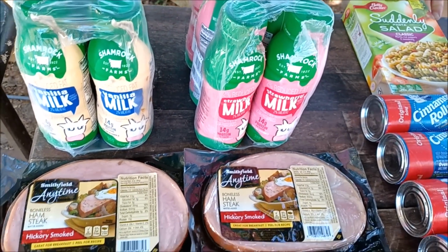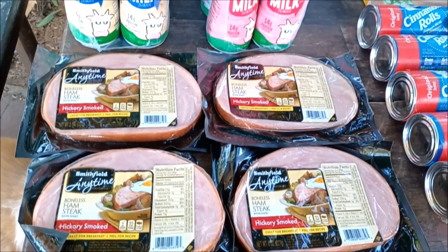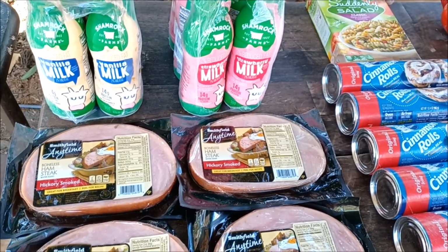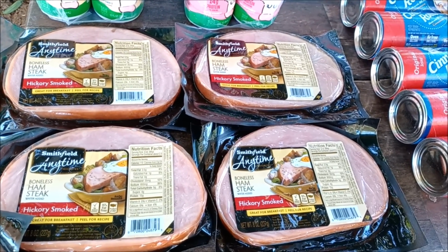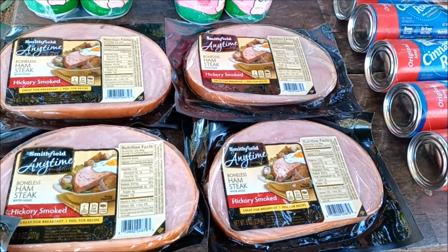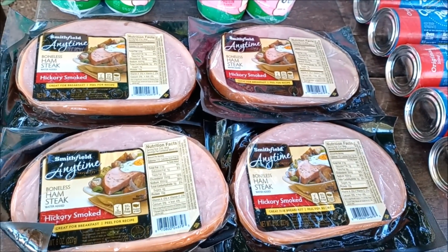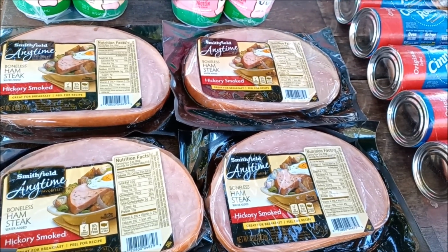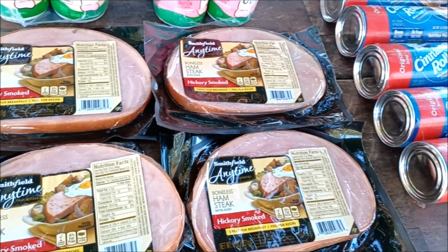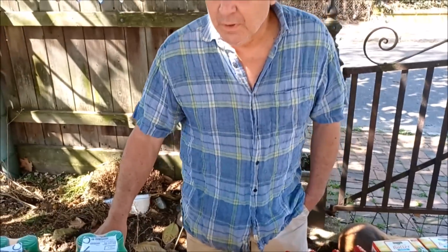We have vanilla milk and strawberry milk, and those are 300 calories for a fairly small bottle, which to me is a lot of sugar there. We've also got ham. Four boneless ham steaks. It's a nice thick hunk of ham. That would be good diced up and made into some kind of ham casserole. It sounds Amish to me. Like ham casserole, doesn't it?